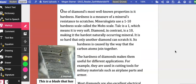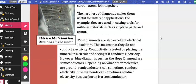One of the diamond's most well-known properties is its hardness. Hardness is a measure of a mineral's resistance to scratches. Mineralogists use a 1 through 10 hardness scale called the Mohs scale. Talc is a 1, which means it's very soft. Diamond, in contrast, is a 10, making it the hardest naturally occurring mineral. It is so hard that only another diamond can scratch it. Its hardness is caused by the way the carbon atoms join together. The hardness of diamonds makes them useful for different applications. For example, they are used in cutting tools for military materials such as airplane parts and armor.